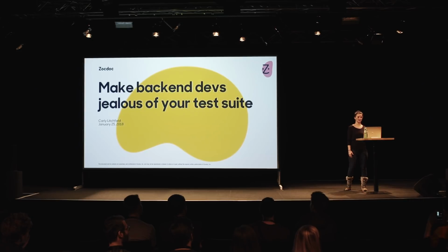I am a full stack engineer at a company called ZocDoc, which is in New York City. What ZocDoc does is we build a website and an application where patients and doctors can connect. So patients can schedule appointments or search for a new doctor or dentist. As it turns out, healthcare is pretty complicated, so it's only in the US right now. Sorry, but hopefully coming to Europe someday soon.